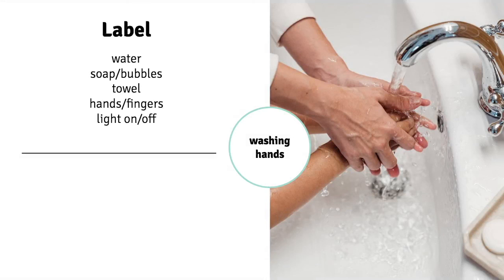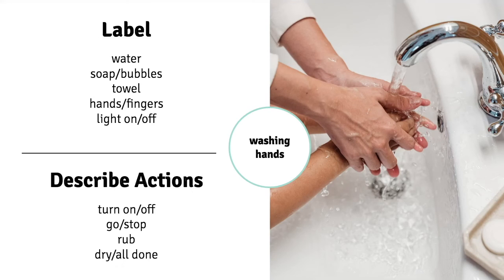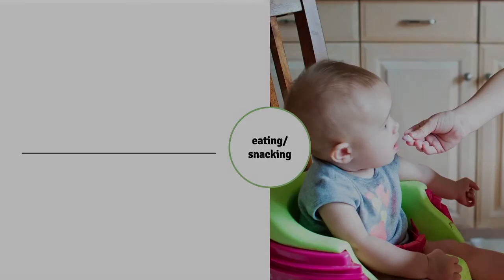Washing hands. Lots of things you can label in there. Everything from the lights to the sink to the soap to your hands. Just label and tell your child what it is that they're interacting with and what they're seeing. It's also really helpful and easy to describe the actions. You can say turn on faucet, turn off faucet. Go, go, go. Okay, stop. All done. So there's lots of options that you have in any activity to include speech and language, right?